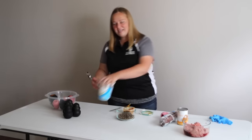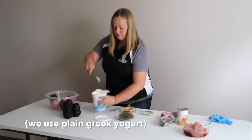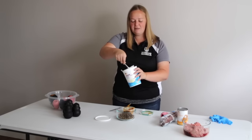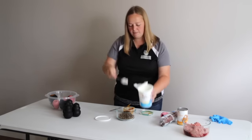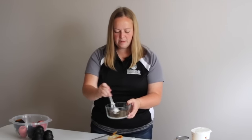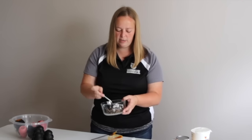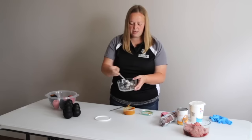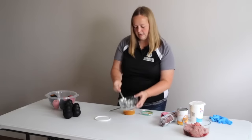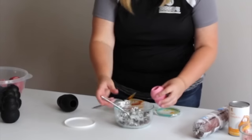So, we're going to take this yogurt and a fresh spoon, because my husband also uses this yogurt. I'm going to take just like a tablespoon or so of the yogurt, put it in my bowl with my kibble, smush it all around so everything gets all moist, and then I can shove that inside my Kong. I'll do a little Kong of this one.